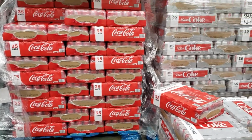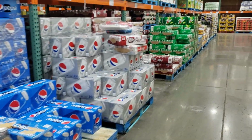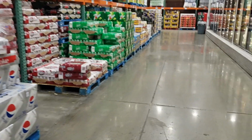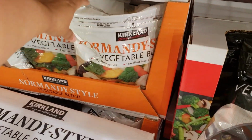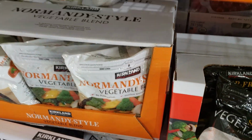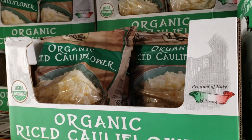Came for the soda. So, you know, Coke is $35. I'm gonna get one Coke and then I'm gonna get one Dr Pepper. But I do need to grab vegetables. I'm all out of vegetables. I normally just grab the, right here, like the mixed one. I buy the blend. I need a bag, and then I buy like two bags of this stuff. I eat this like crazy in my home.